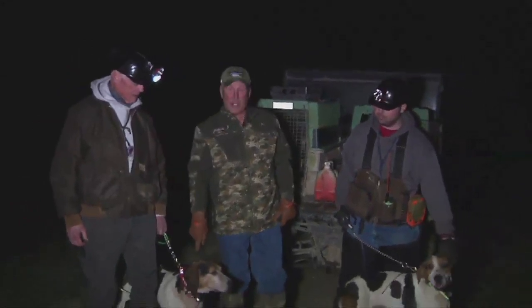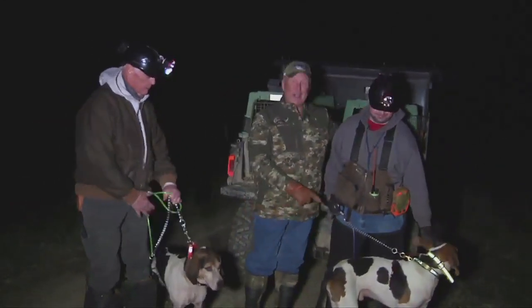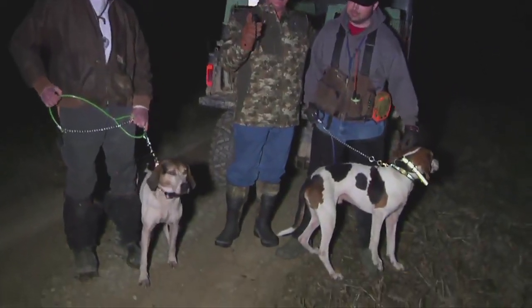Well, folks, we are in the middle of a South Carolina swamp tonight, and I tell you what, it's been about 15 years, but you've seen us do these kind of hunts before, and I've got two coon hunting veterans with me tonight. I got Mr. Sherman Frost from South Carolina with Chief, the Walker, and then we got Jeremy Shannon with Ugly, and we're going to be looking and hunt that coon tonight.